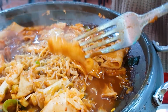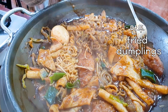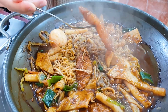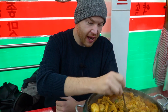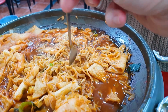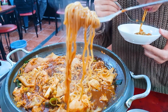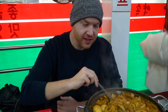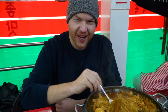So we have this, which is called odang, which is a fish cake. We have some of these, which are fried mandu, or kind of a fried dumpling. We have some boiled eggs. We have some vegetables such as cabbage. And then we have ramen noodles, as well as some jjolmyeon, which is like another type of chewy noodle. And then the sauce is really a little bit spicy and sweet. And you just mix this up and it's just such a hearty meal. It's a perfect thing for a cold winter's day. It smells so good. We can't wait to break into this and try it out.